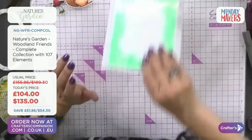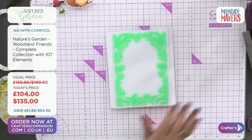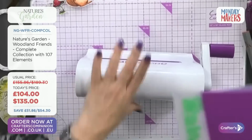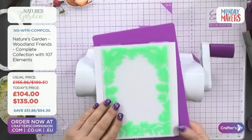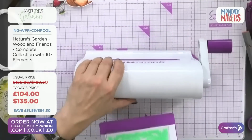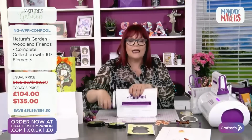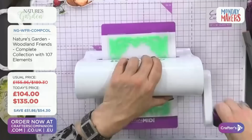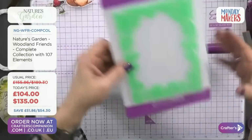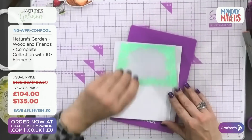Now what I'm going to do now is use this gorgeous embossing folder as well. So this is a standard embossing folder. Whether it be your mini or your midi, you will need to pop the purple shim on. And if it's any of your other electronic machines, it would be your combination for your regular embossing folder. So with the Gemini family, it's the 2 cutting plates, and you're just going to run that through, and there you'll see now we have a beautiful embossed image.